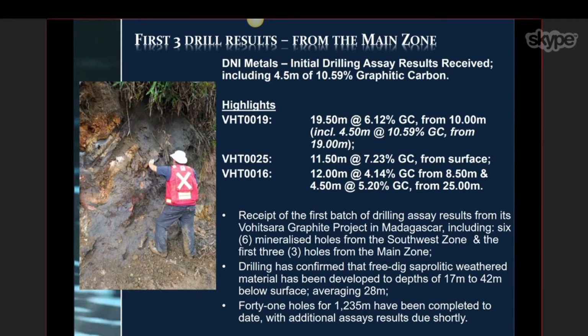The wind comes in off the east coast onto Madagascar, and there's a ridge about 50 kilometers in from the ocean that rises 1,400 meters above sea level. And as the warm, moist air rises, it drops all the water here. So over thousands of years, Mother Nature has ground up or weathered the rock for us. It's very easy for us just to go in with a shovel or an excavator and produce graphite.